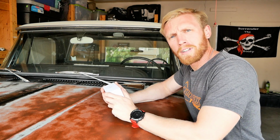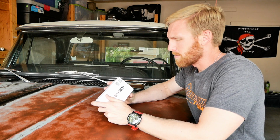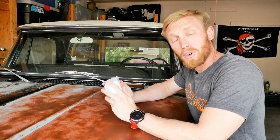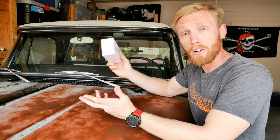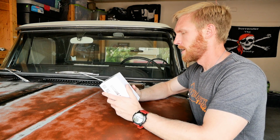Today we do not have my fancy dancy table. I didn't want to break it out, and because I can't permanently leave the table up or have a table in here, because the garage is only a 2-car garage, we're going to use the hood of the D100.